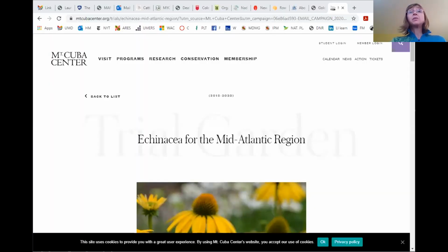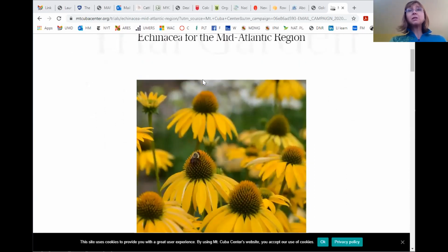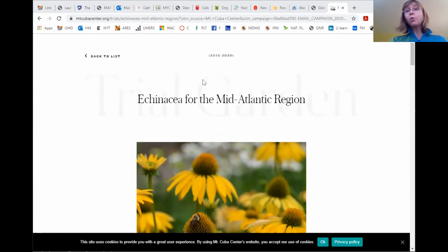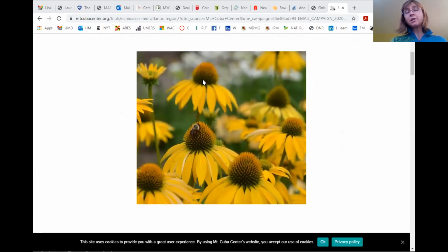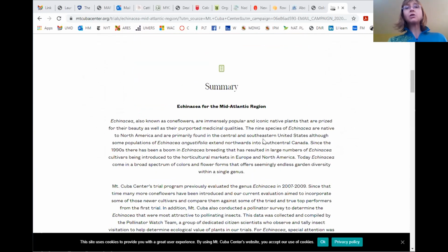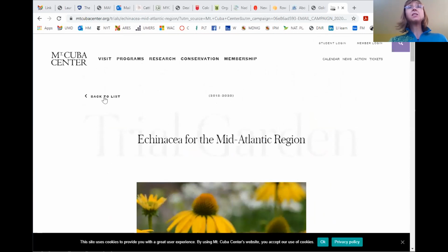So here is the Mount Cuba Center. Oh, am I sharing, Annie? You are sharing, yes. Okay. So here is the Mount Cuba Center website. And they have done research on coreopsis, echinaceas, asters, phlox, both for the sun garden as well as the shade garden. It's just incredible. So you can go to the Mount Cuba website and let's see.